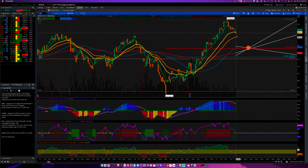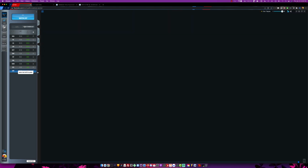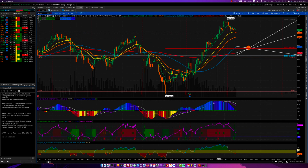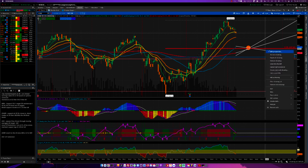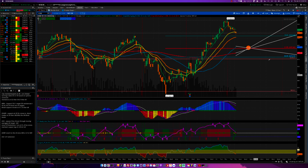So, when in doubt, look at the old algo, and what's the algo doing? So we do have that divergence. However, the algo is curled down. Alright. I still like the 618 level. I don't usually use the 786. 786 is at 503. So we've got two possibilities here.